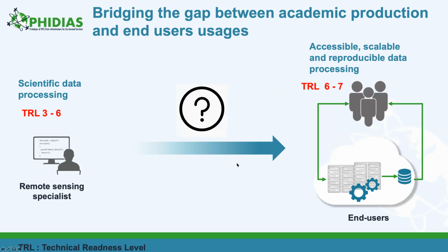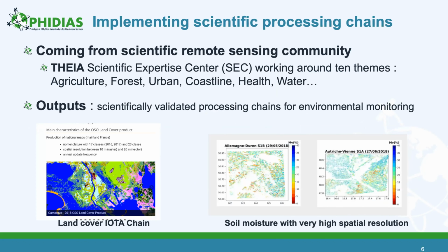In this way, to address this challenge, the scientific remote sensing community was organized a few years ago around the Land Data Surface Center called THEIA. And THEIA is also a collaborative network called Scientific Expertise Center, or in French, Centre d'Expertise Scientifique.